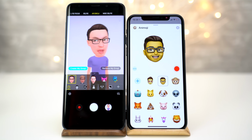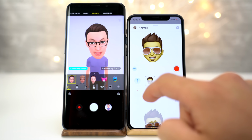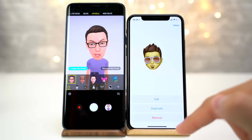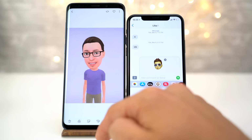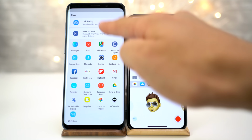Here's the Memoji that Max created earlier, and you can create even more than that. If you tap the edit icon, you'll have the option to edit, duplicate, or delete the Memoji. Interestingly, the glasses I chose earlier showed up on all the Memoji creation options. With AR Emoji, you're not limited to the Messages app like you are on the iPhone X. You can send it pretty much anywhere you want.